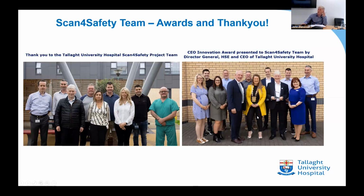This is where we received the award from the CEO, and see people like the Director General of the HSE, which is the health department for the country. So that's our Director General. We have the Lord Mayor of the region, and of course our fabulous CEO, Lisa Nugent, and we're accepting the award on behalf of the team. So just to say again, the team are amazing, and it always should be recognised as a key component.